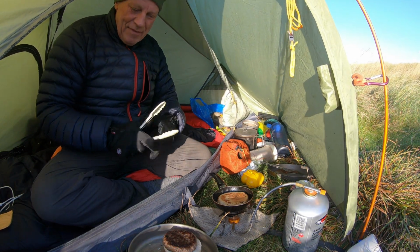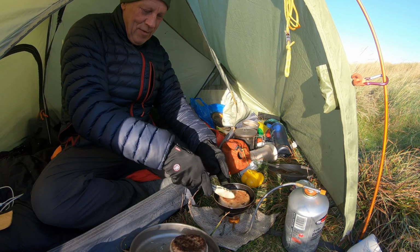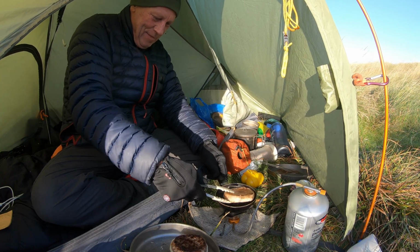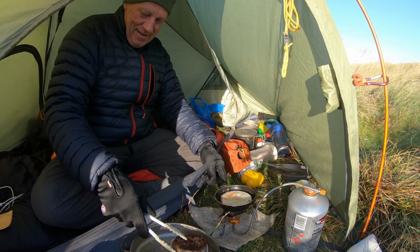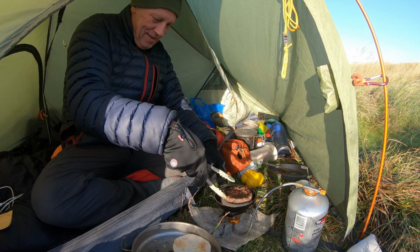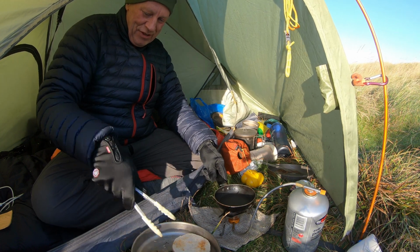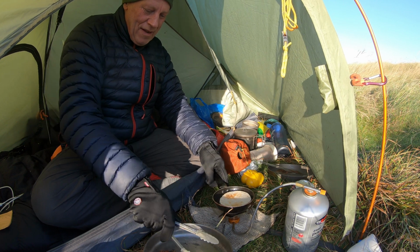So my burger's just about cooked. I'm just letting it rest for a minute. While I'm doing that, I'm warming up my muffin in my pan. Let all them juices soak in there. I'll just warm up the other half.